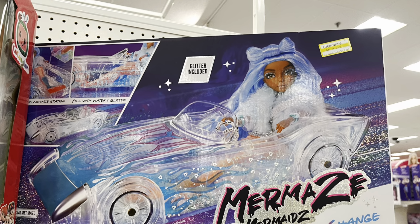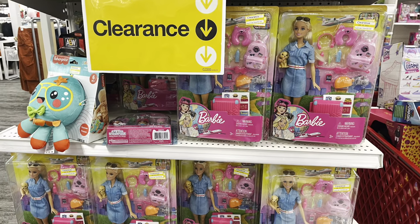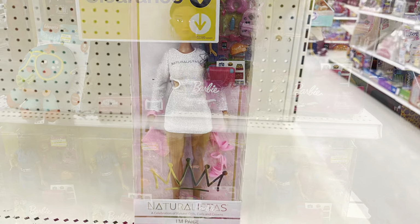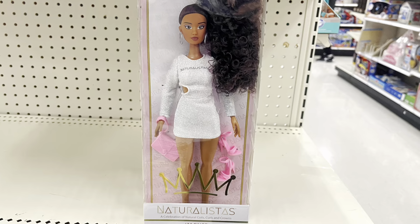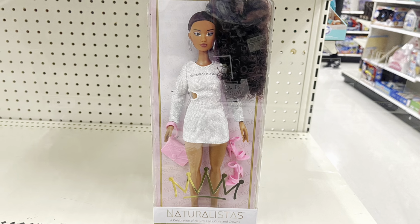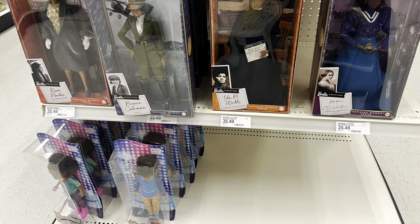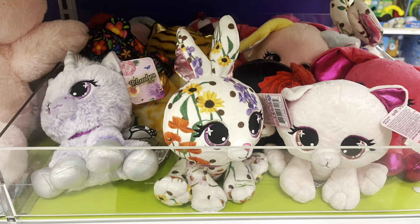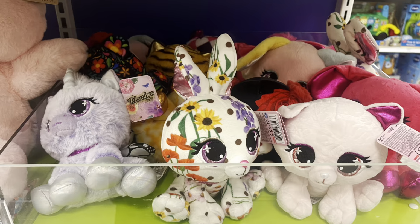If you are near Target, you really should check out the clearance because it's crazy cheap. That mermaid's car was $19. $19, that's it. Crazy. And I'm finally starting to see some Naturalistas on the shelves. I can never tell, are they just, you know, selling out that fast or are they just not stocking them? I am so very curious.